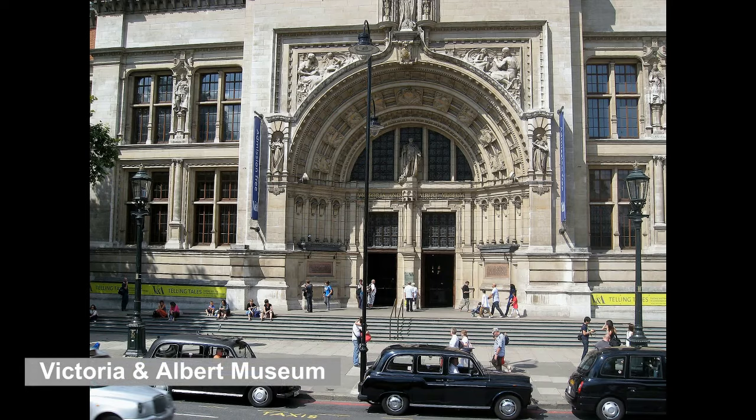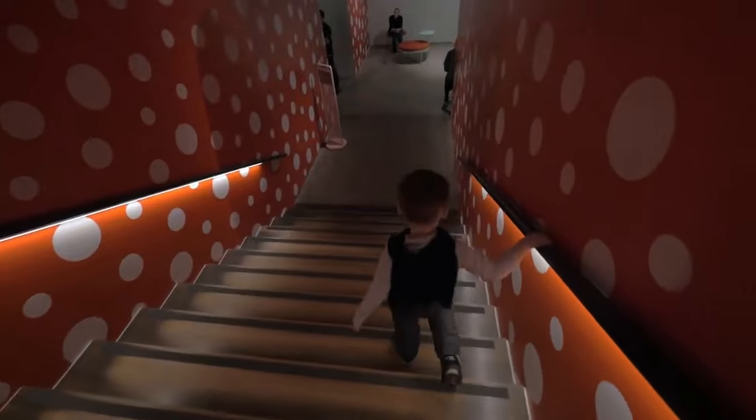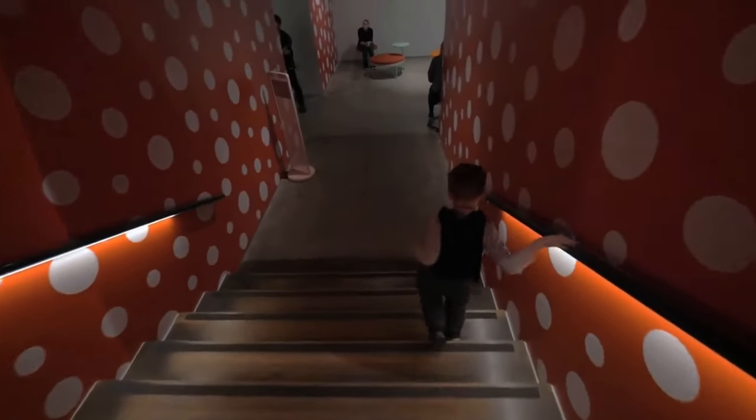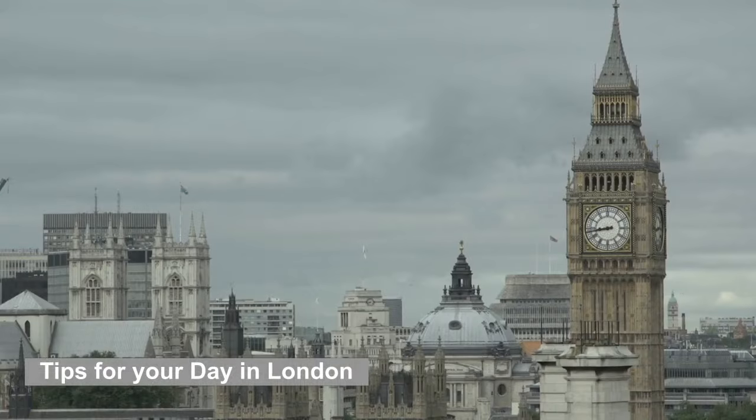Victoria and Albert Museum. You can also visit the Victoria and Albert Museum, which is currently the world's largest museum of applied arts, decorative arts, and design. It is an enormous, eclectic, and fascinating treasure house of works by some of the best artists and designers in the world. Tips for your day in London. Let's look at some of the tips that will help you on your day trip to London.